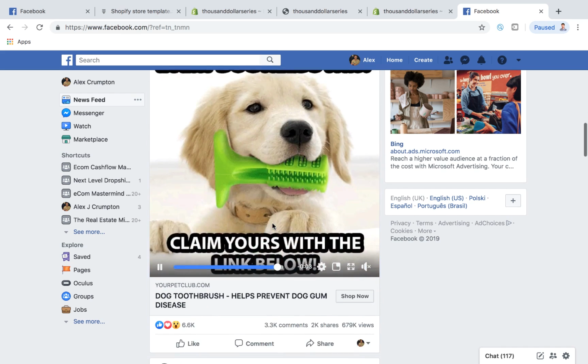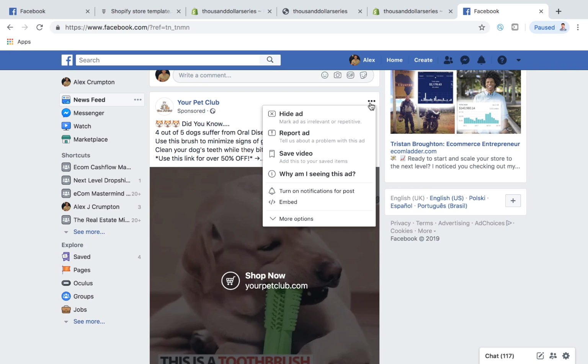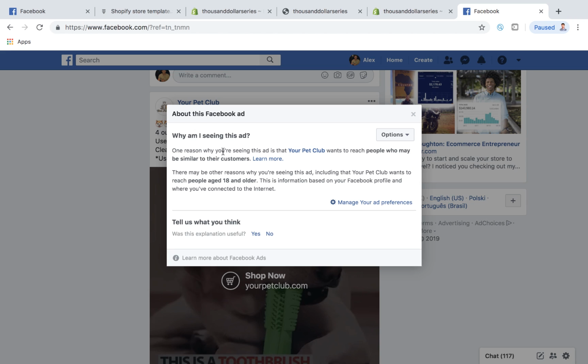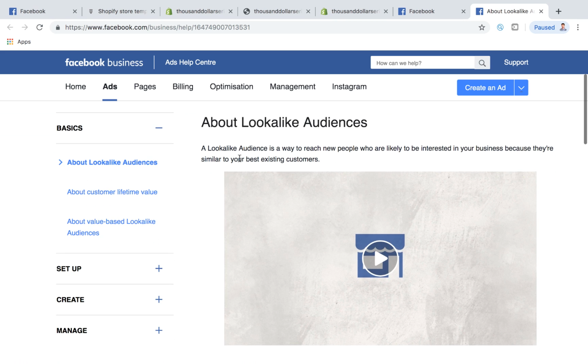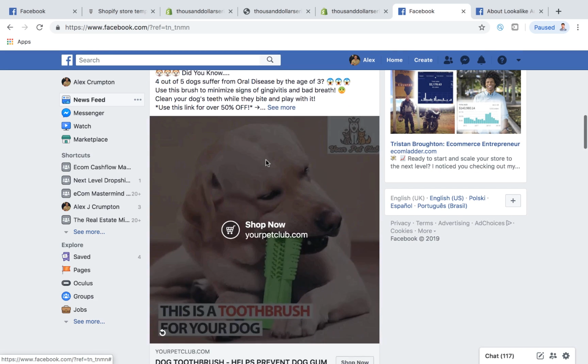Now, if you want to take things a step further and verify whether or not a product is a winning product for this store, when you come across a dropshipping ad like this one here, click these three little dots and then click why am I seeing this ad. If it says that one of the reasons you're seeing this ad is that your pet club, which is this dropshipping store, wants to reach people who may be similar to their customers, this means they're running lookalike audiences for this ad. If we click learn more here, it'll take you to the page about lookalike audiences.